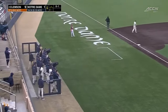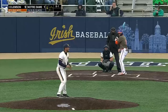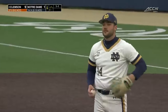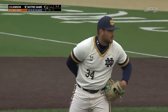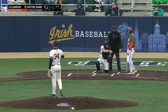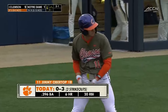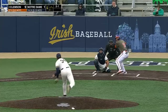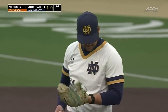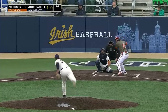Obertop chops one foul. Obertop, another guy coming into today with some big storylines on his weekend series, but he finds himself 0 for 3. Fox, Flynn, and Hardman so far have dealt with the one and two hole batters of this potent lineup well. As you mentioned, only one hit from the top three members of this lineup, so it's really been contributions from the middle and back of this Clemson lineup that's driven them to an onslaught of 9 runs today.